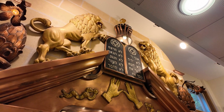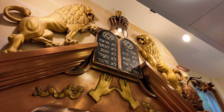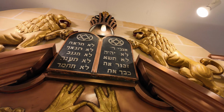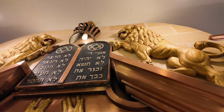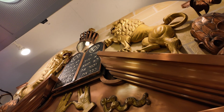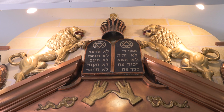The last and most magnificent element of the upper part of the ark are two beautifully carved lions that flank the tablets of the law and the crown. Rabbi Flax probably carved these himself. The lions, of course, are known in many, many cultures as signs of royalty and power. In Judaism, they also have very many meanings too.